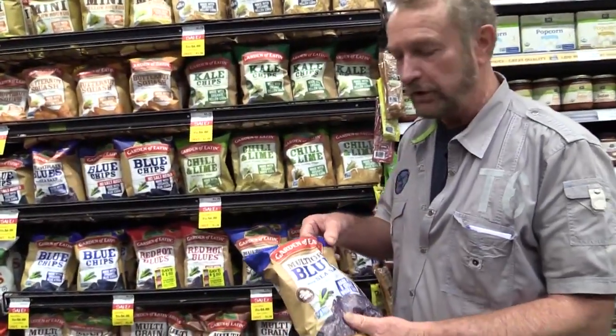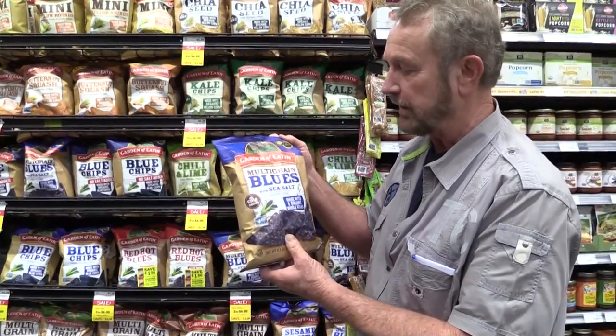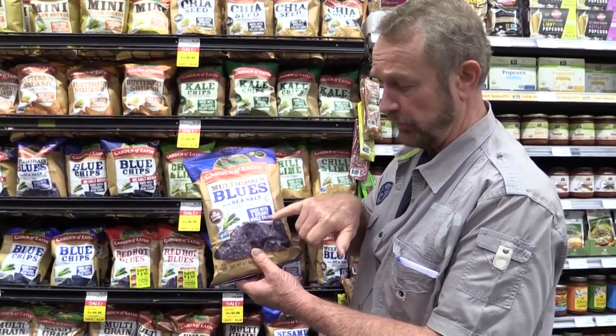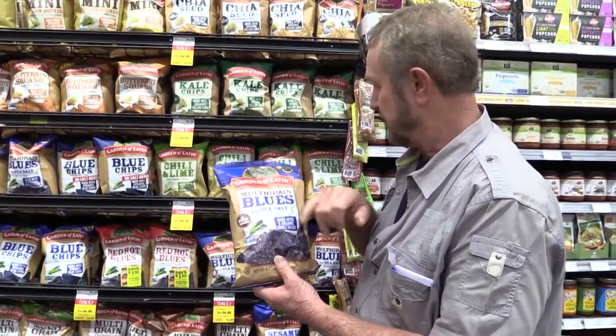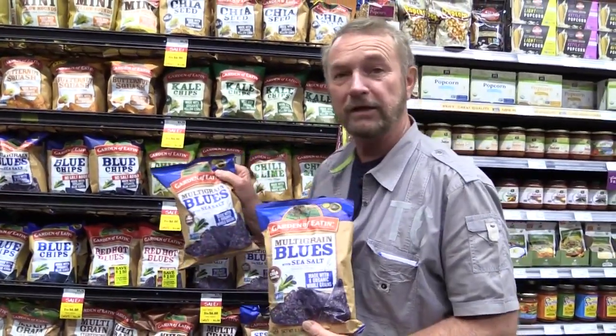I have these for lunch just about every day. Garden of Eden, and these are organic also, multigrain. These are the tortilla chips made with the organic whole grains. I like the kind with the chia seeds. We're fortunate enough that they're on sale, so I'm going to get one for me and one for you.